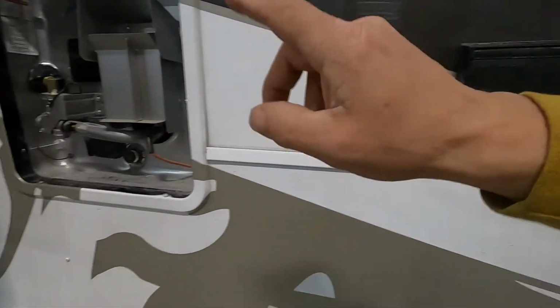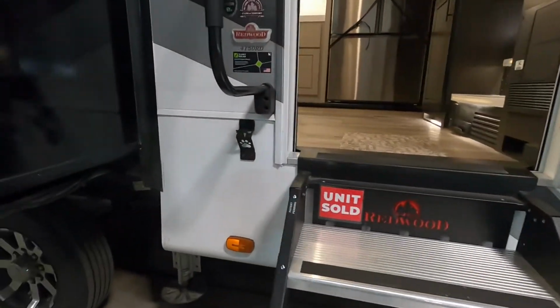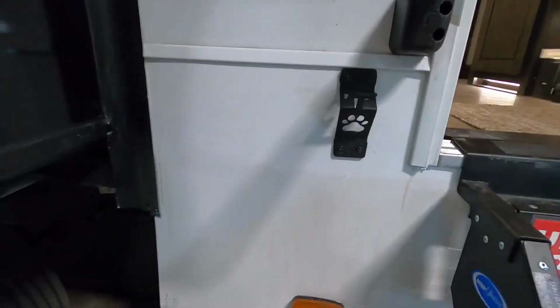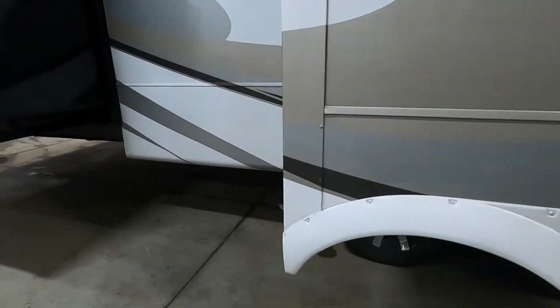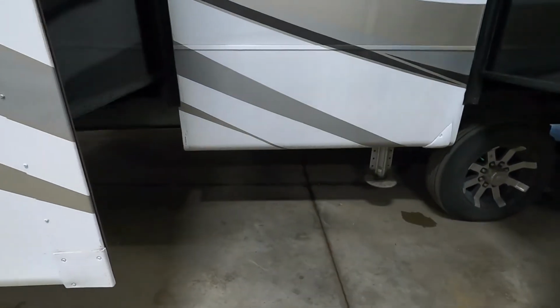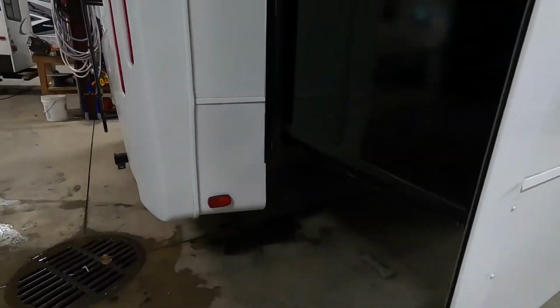110. Your water heater again. Puppy pet leash. Everything else is just your slides on your campsite. There's your auto leveling system. Take note, they have not washed your trailer yet. They're finishing up the prep.